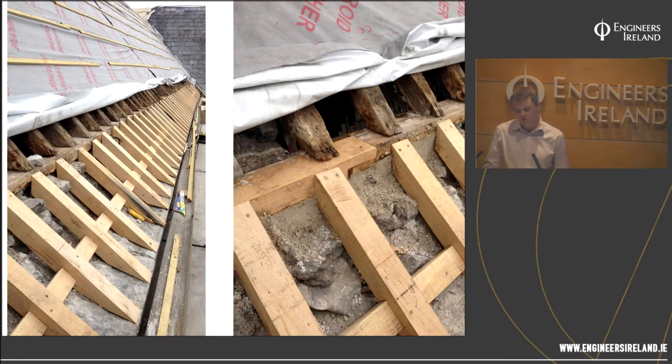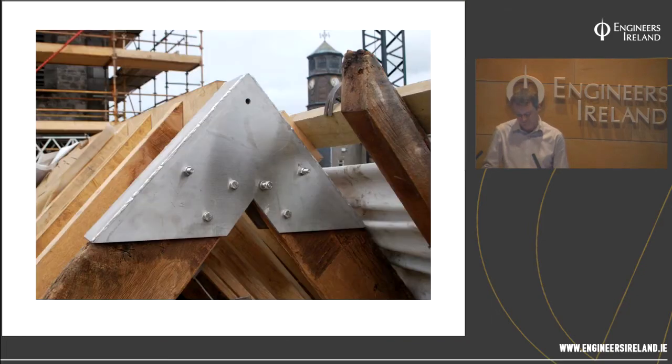So we worked with O'Connor Sutton Cronin and with Duggan Brothers on site in terms of prototyping to come up with details that would allow ventilation to be maintained at the lower level of the rafters, to ensure that our replacement details were going to stand the test of time. This is a typical ridge detail, and I think Ian will show some of these in more detail later.